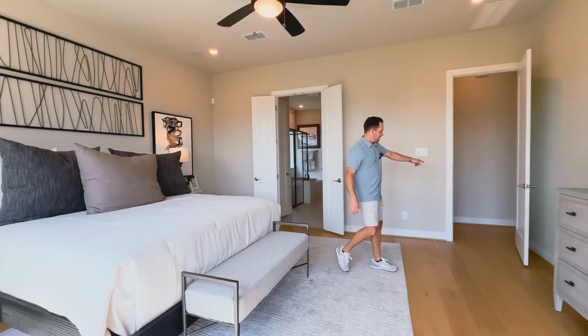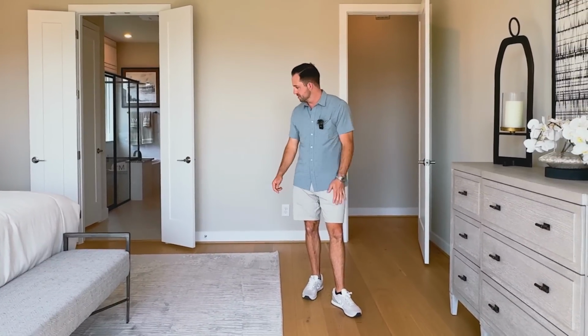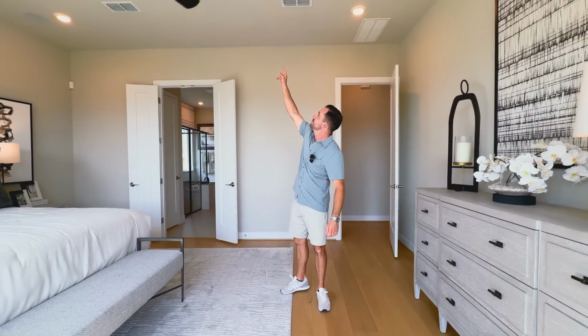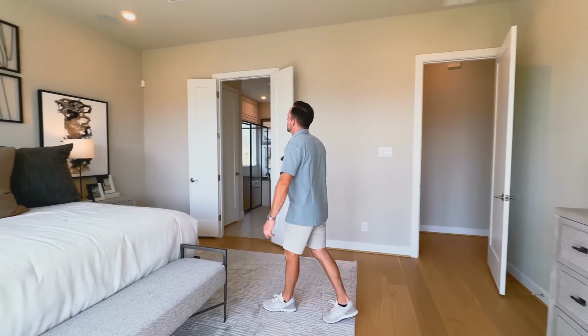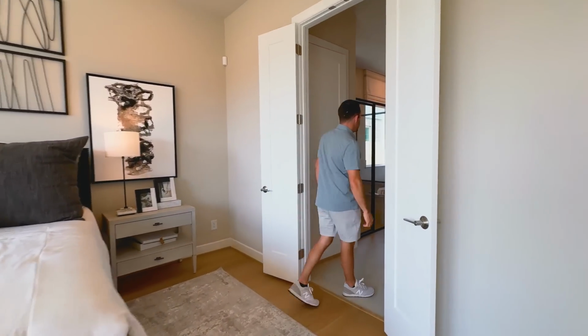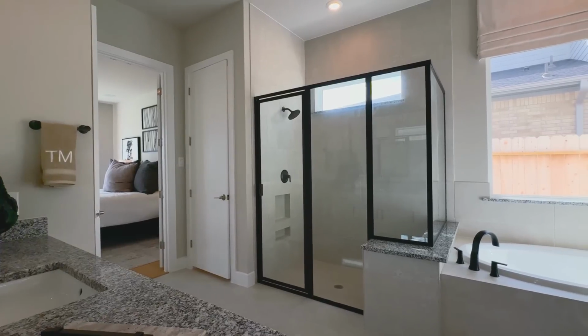And I love that they carried the wood floors in. Hopefully this gives you a better look at them. They're gorgeous. Massive rug in here, but yeah, plenty of space. These are 10-foot ceilings too. They're not 9-foot. They've got the speakers that are connected all the way through. And then a pretty good sized bathroom in here. Plenty of width, plenty of space.